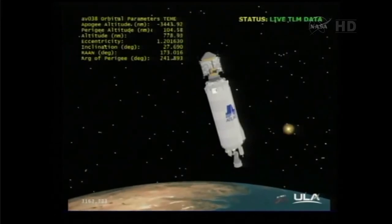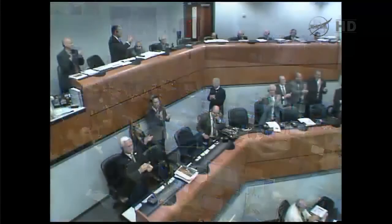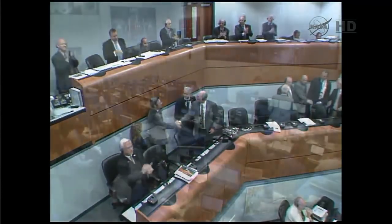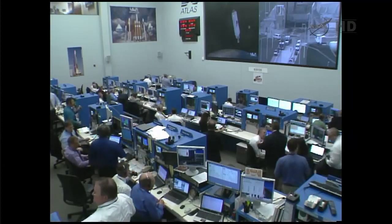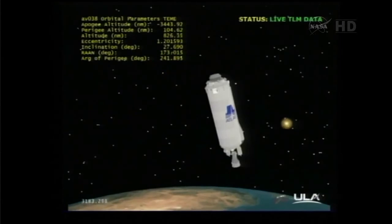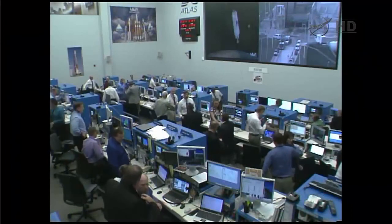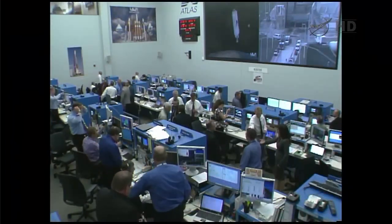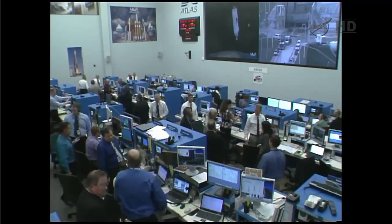We have spacecraft separation. Both break wires indicate MAVEN has successfully separated from Centaur. Everything looking as expected. We are reorienting to CCAM. And with the successful separation of the MAVEN spacecraft, this concludes the commentary for the launch of AV-38 with the MAVEN spacecraft. And we're now 53 minutes, 18 seconds into the flight of MAVEN. MAVEN is now cruising on its own.